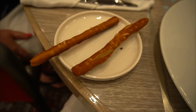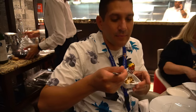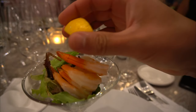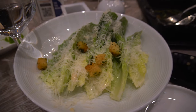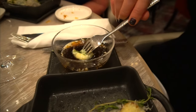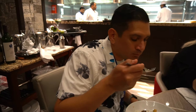While sipping on our champagne, we started with breadsticks, butter, and the classic single bite appetizer. Following that, our appetizers of mushrooms, shrimp cocktail, and Caesar salad came out. It was time for our white Bordeaux, a Semillon and Sauvignon Blanc blend. The appetizers were amazing, and if you're wondering why Mike is so excited for a Caesar salad, it's because he likes to add anchovy to it.